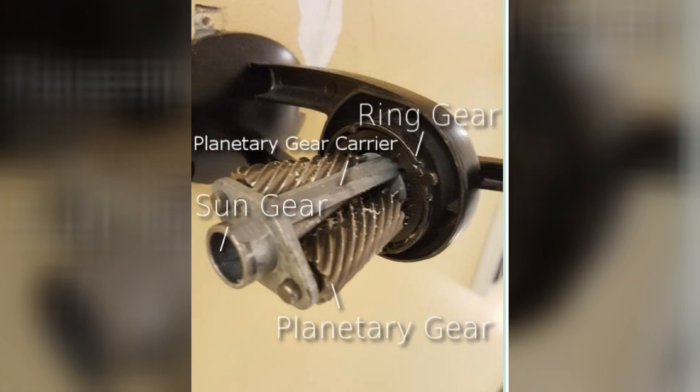In terms of a pencil sharpener, the ring gear is held stationary while the planetary carrier is rotated by moving the handle of the sharpener. The carrier then rotates the planetary gears, which rotate around the sun gear, or in this case, the pencil.